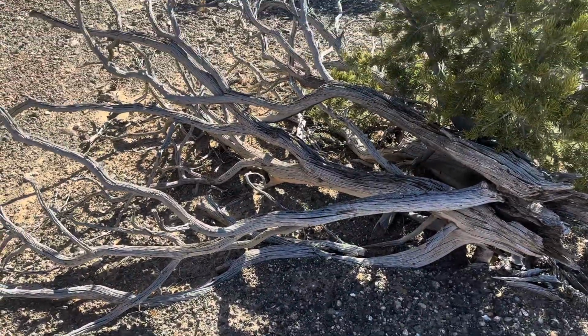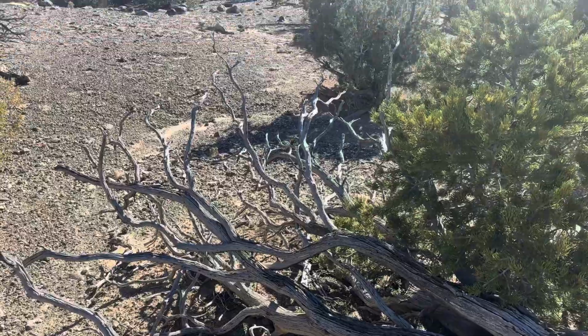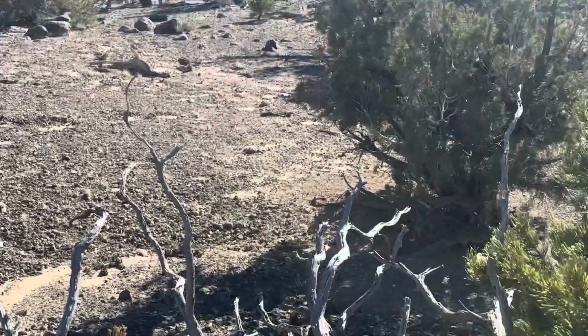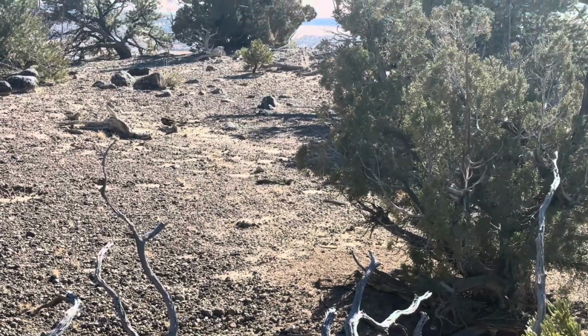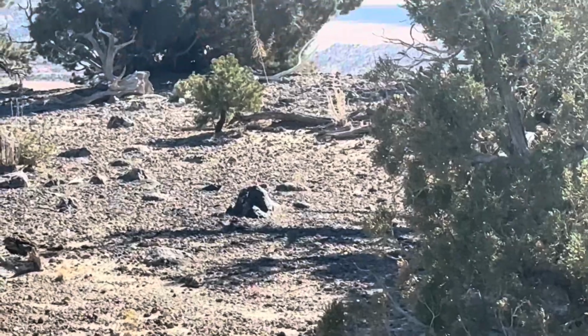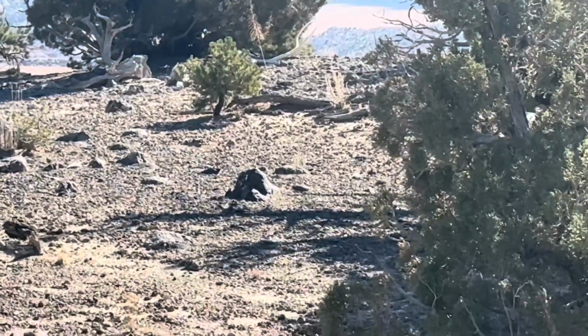I don't want to show too much of the cliff edge either, because I don't want to show what's beyond it. But right there, you can see it. Boom. Let's go check it out.